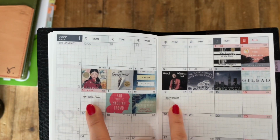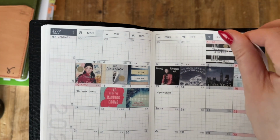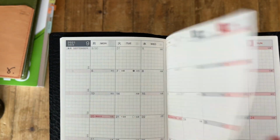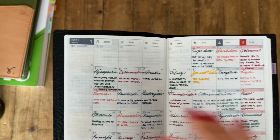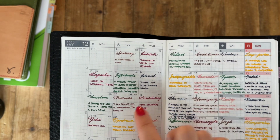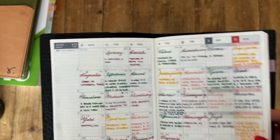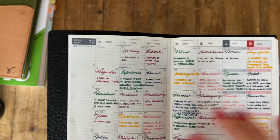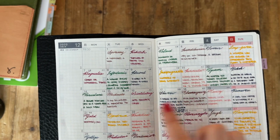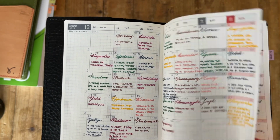And these two are empty because I didn't make stickers for them yet, because they were not from my reading list. So that's how I've been using that. And for the regular monthly, I've been using this as a place to practice my handwriting, mainly script. I downloaded this app called Word of the Day, and it just collects all the words of the day from different dictionaries. And then I just pick one to write here using different color pen ink. So that's what I've been doing here.